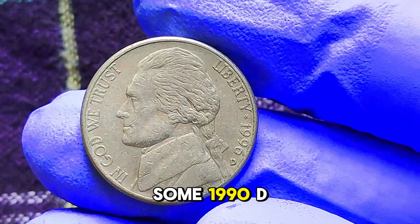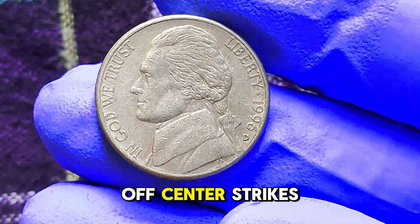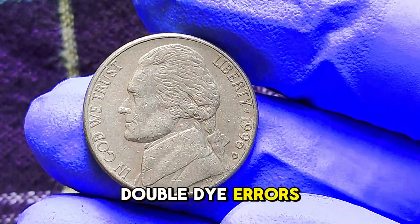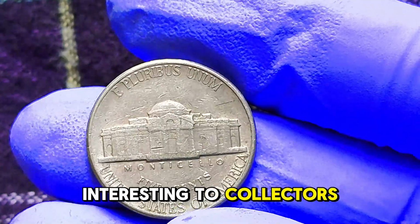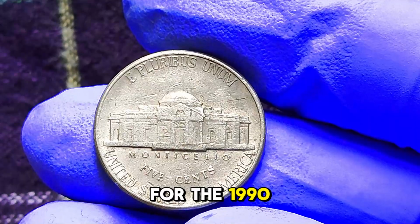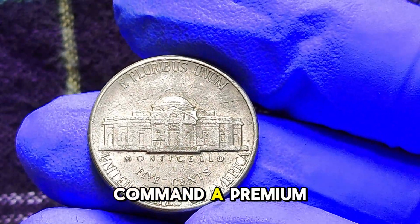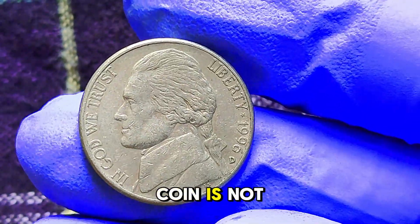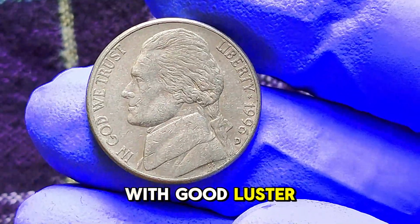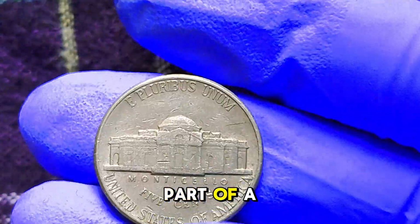Some 1990 D nickels have been found with mint errors. These can include off-center strikes, double dies, or planchet issues. Double die errors are especially interesting to collectors. While no major double die varieties are widely known for the 1990 D, minor examples and other striking errors can still command a premium. Even if a coin is not graded professionally, a well-struck 1990 D nickel with good luster and no major scratches or marks can still attract collectors, especially if it's part of a complete set.